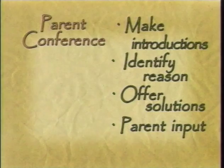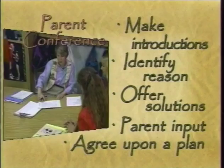Now agree upon a plan. Be willing to negotiate. You may need to collect further information and schedule additional meetings. If you get stuck at the crossroads, invite other individuals to the next conference who have the authority to make the big decision.